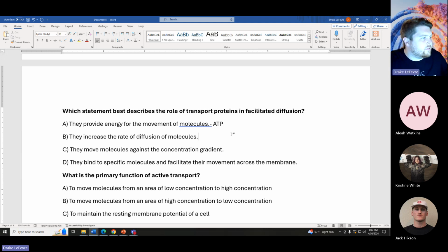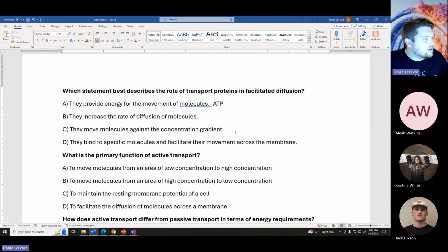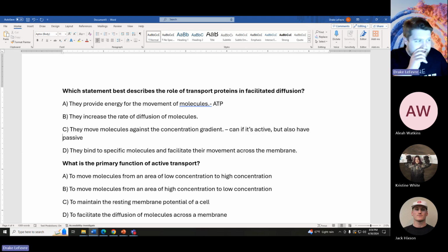They increase the rate of diffusion of molecules. They move molecules against the concentration gradient, which they can if it's active, but also have passive. So that's a potential answer choice. Maybe might not be the best one.